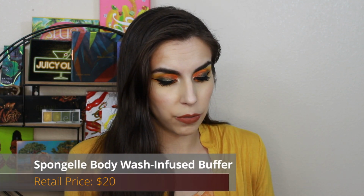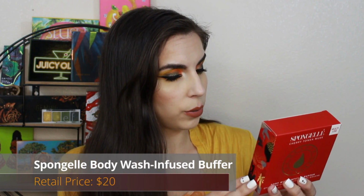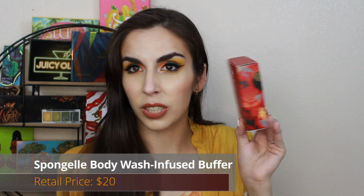Okay, this is from Spongelle. I think it's Spongelle or Spongella. Not really sure, but this is a body wash infused buffer with, it says multi-use. Does it have a scent to it? I thought these usually have scents, but it looks Christmas themed. I guess candy shop themed, but I think of Christmas when I look at this. It's a cherry tonka musk body wash infused buffer. Retails for $20. It's a bigger type of buffer just from this box. Ooh, it smells nice. I will give it that.